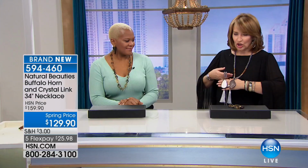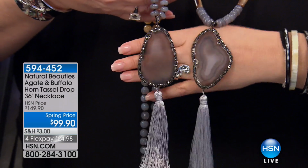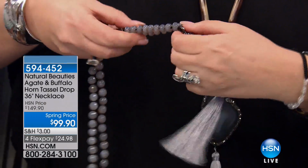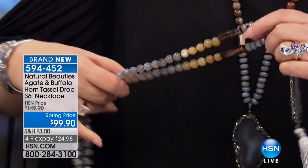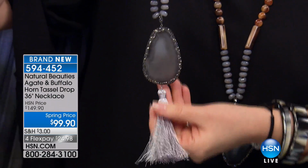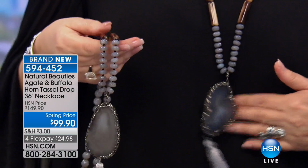It has this huge slice of agate, and then you have beads, and we're looking at what? Agate and more of your beautiful horn. Yes. Look at the colors here in this, okay? And then a huge silk tassel down below. $99.90. Why don't you get a head start if you want it, because I know these will go. It's so cool. It's just the easiest, most breathtaking, fun piece. So that's coming up. Stay tuned.